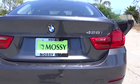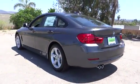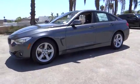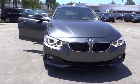The 2015 BMW 4 Series. The BMW 4 Series is a powerful machine which comes with impressive handling, upscale interiors, and it delivers on BMW's ultimate driving machine and is priced below $45,000.